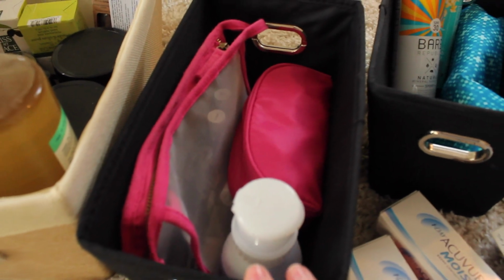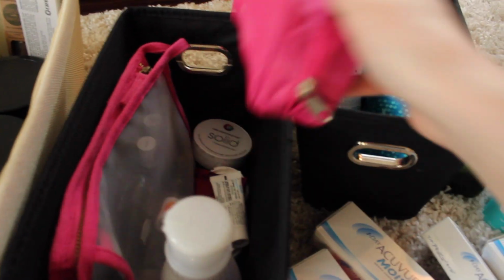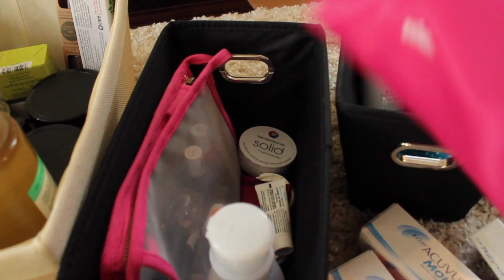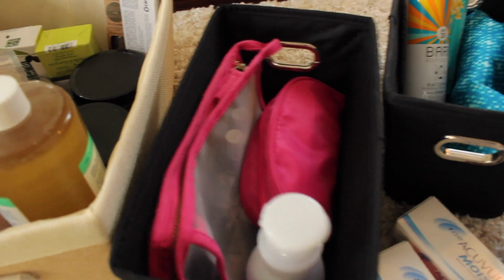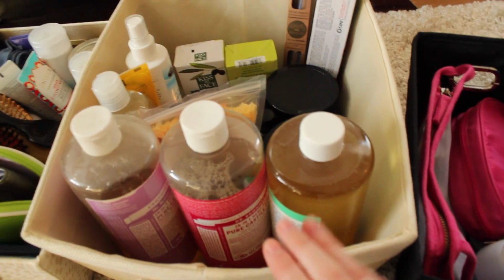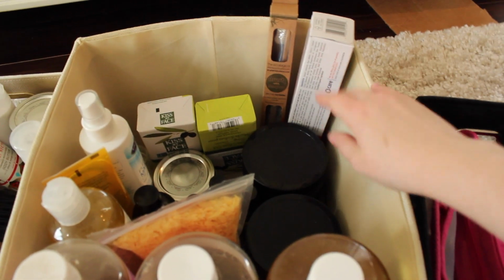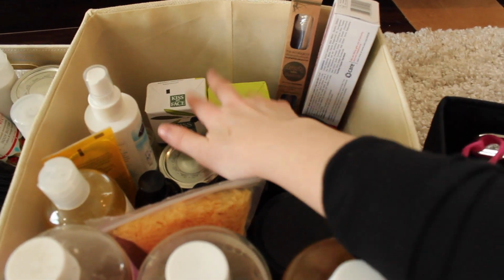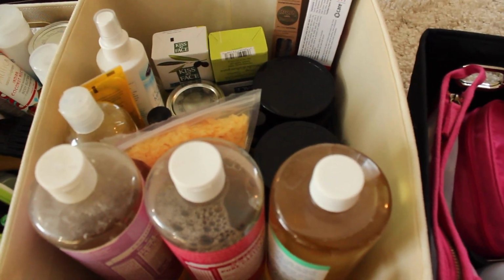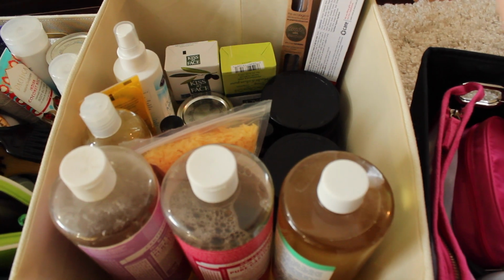In this bag, I've got stuff that I don't use very often, which is like my razor, my tattoo ointment, the brush cleaner, and any nail polish stuff. And in this big basket, which used to house all of my hair stuff, I put all my DIY products and backup products. So like my soap, my toothbrush, things of that nature in this big box. And there's room for more as well, so that's great.